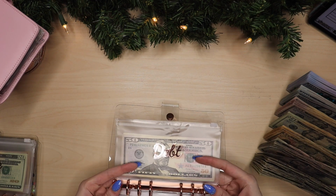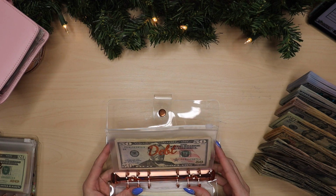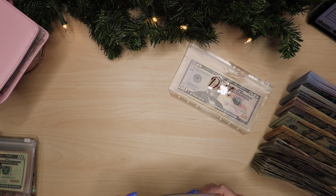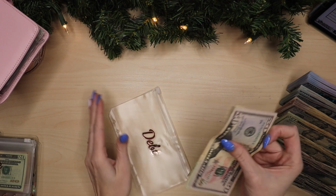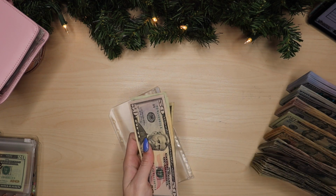So we will go ahead and take this debt one out, and I'm gonna actually leave it in the envelope, but just take the whole envelope out because I wanna make sure that that money goes to debt like it's supposed to. So let's see. We are gonna do how much? 50, 70, 90, 91, 92, 93 towards our debt.